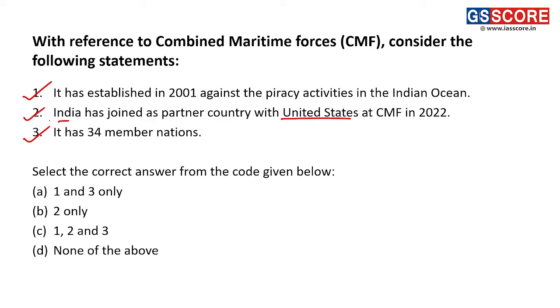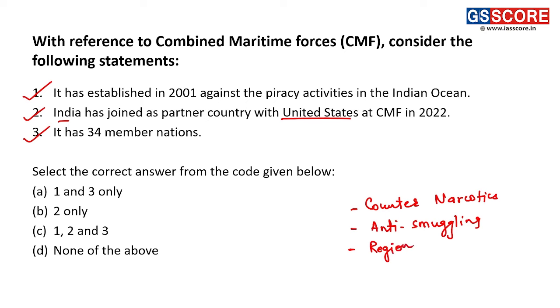And in order to ensure security, stability, and thus prosperity, it carries out various operations like counter narcotics operations. Then it also carries out anti-smuggling operations. Then it also encourages regional cooperation. Fine. So such kind of activities are carried out by CMF to improve the stability and safety in the region.